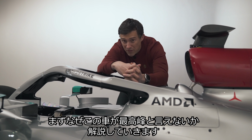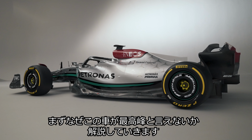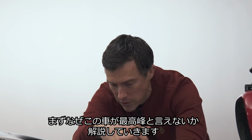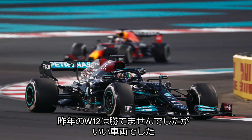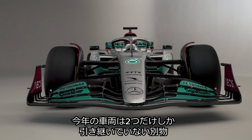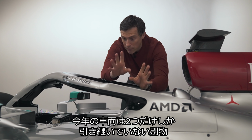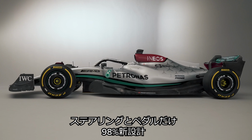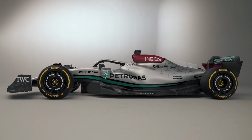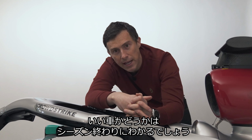Right, I think I better start off this video explaining exactly why this car is nothing like the best car in the world before Toto Wolff throws his headphones at me. You see, the best car in the world is last season's W12, it won the Constructors' Championship, didn't it? This car is completely different. In fact, only two bits are really carried over from that car. It's just the steering wheel and something on the pedals. This is 98% new. It could eventually turn out to be the best car in the world, but we won't find out until the end of the season now, will we?